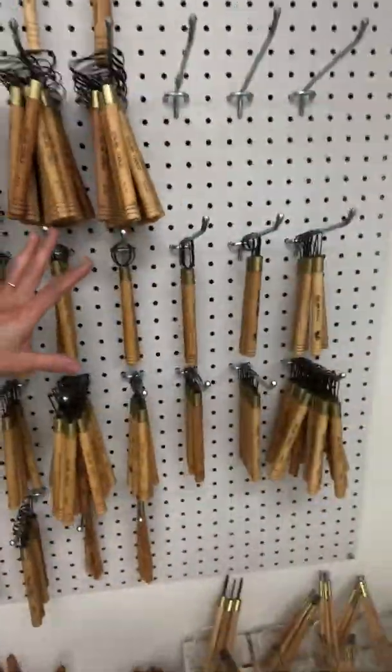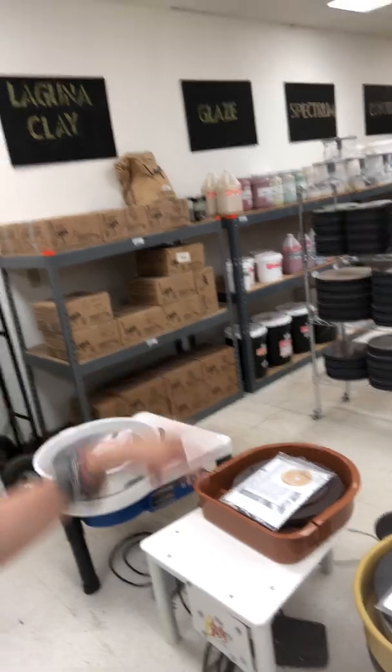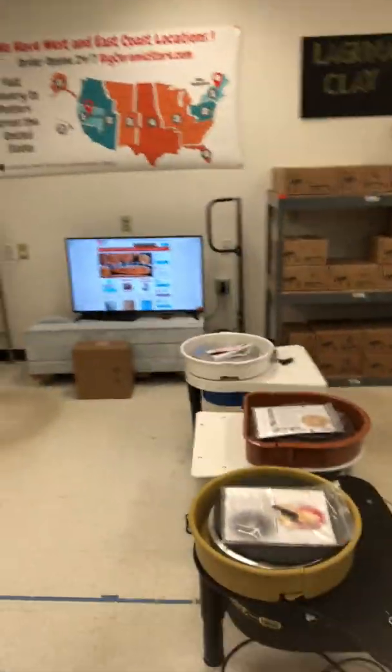And they have all the trimming tools right here. See? There's their helper. And then pottery wheels, so you can check them out. And then some banding wheels. Let's go around and check these all out.